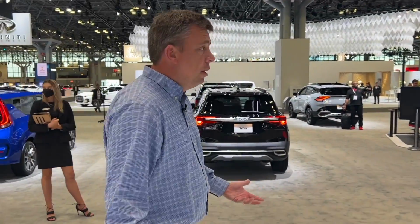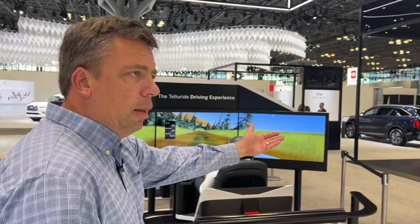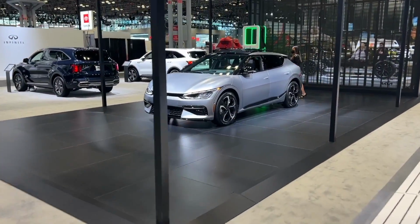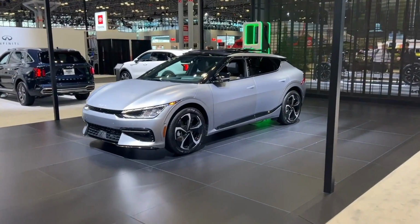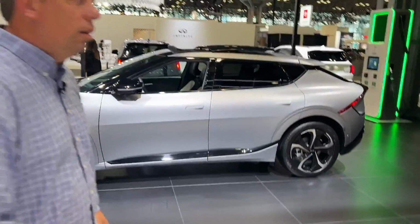If you can guess, electrification is a big theme at New York this year. A lot of different electric vehicles are on display, including the EV6, which is already on sale and actually is doing quite well. So is Ioniq 5 that we saw a little bit ago.